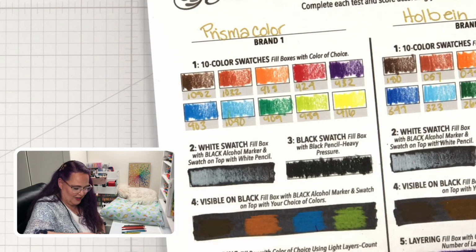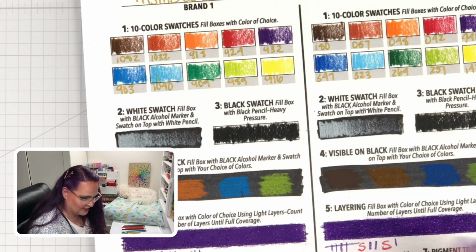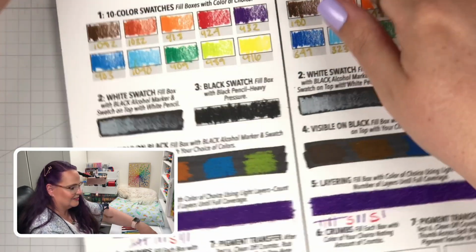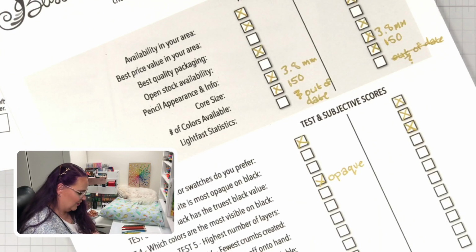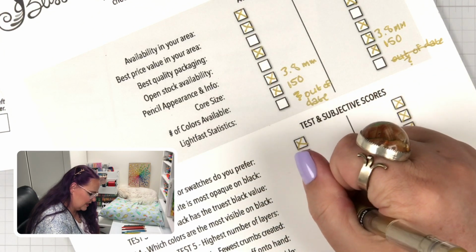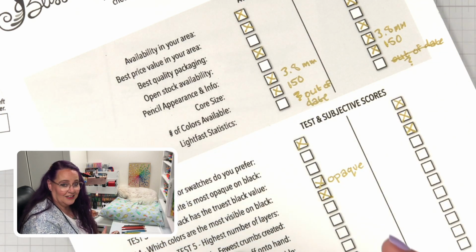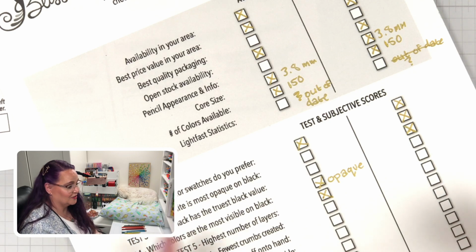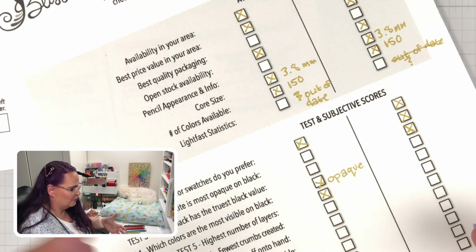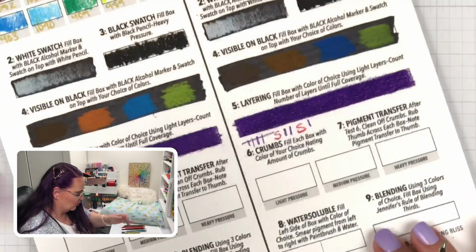I thought for sure this was where the Holbeins were going to really shine. So yeah, that's a little disappointing. Because usually oil-based pencils, they really do well with layering. So I'm going to give the point to Prismacolor. So we got the highest number of layers and the best coverage with those layers. So it wasn't just about number of layers, it was better coverage. Yeah, it did really well.